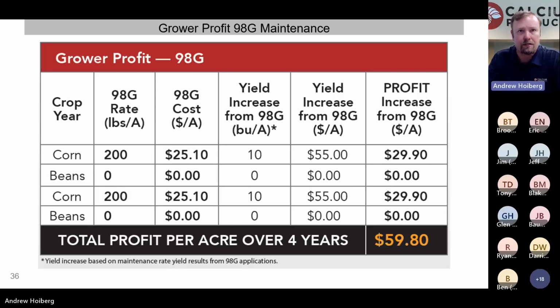You can see over the course of factoring in the cost and the yield increase, a very nice profitability for the grower per acre over that traditional 4-year liming period. And that's why we put it in this 4-year scenario here, because traditionally 4 to 5 years is what we see in a normal liming period.